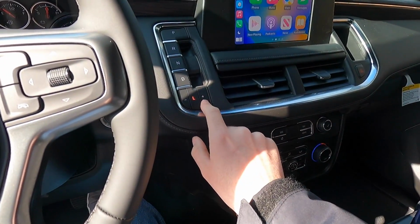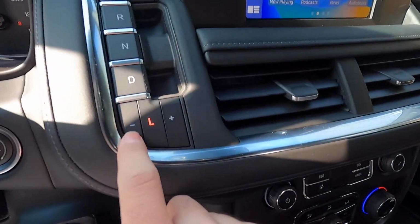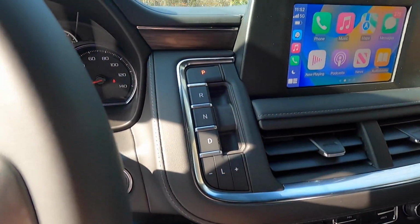And then the plus is to upshift and the minus is to downshift. We'll go back into park.